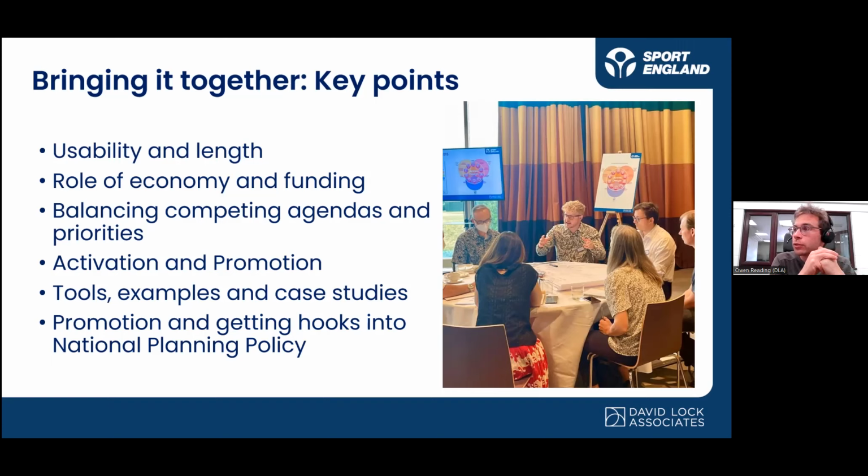We're looking at the tools and examples and case studies that we're going to get into: example places, and how different types of places have implemented Active Design, with lots of case studies across different typologies of places, and illustrated examples. I think there's a clear need for both text guidance and policy guidance, but also design guidance and illustrated guidance, to make this a really useful tool for everyone.